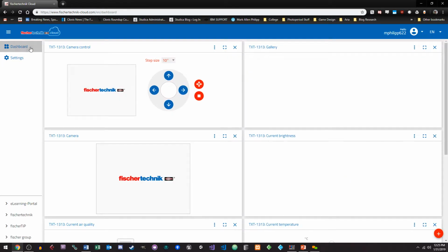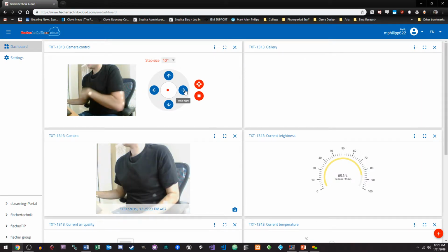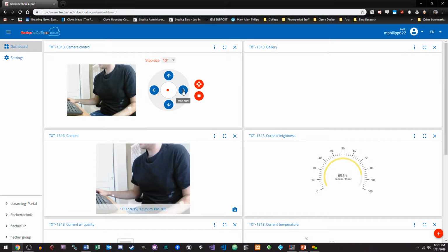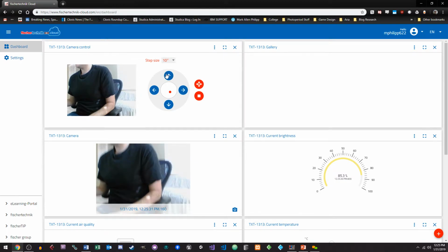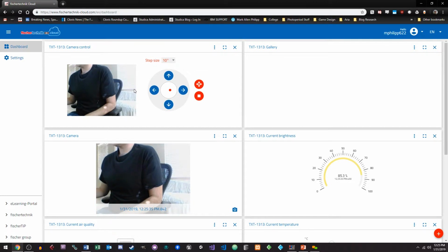And sometimes it takes a few seconds to get here because I think Fischertechnik servers are in Europe, so my connection's got to go across the Atlantic. There we go. So we have my camera access here, and I can control it with these options here, and you can hear it rotating, and you can see it moving up and down. It's a little laggy, like I said. It's traveling quite a distance, and my internet's been a little unreliable today.